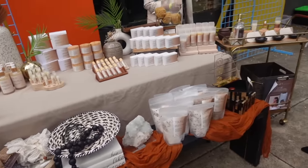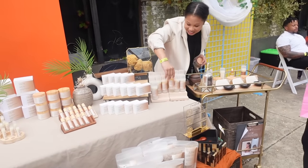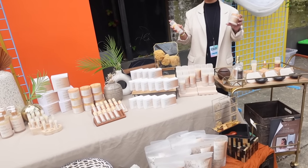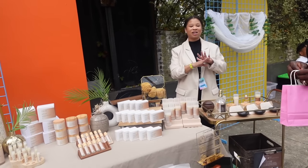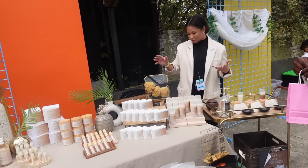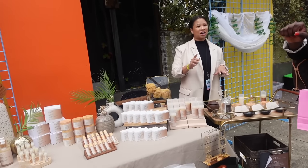She comes very credentialed with all the degrees and this stuff. Is that like a roll-on? So this is our body oil bar. What I did, I took a traditional body oil and I solidified it so that it eliminates the transfer that comes along with a traditional body oil. And it also just locks in that moisture a lot better so it doesn't rub off. I see the glow.